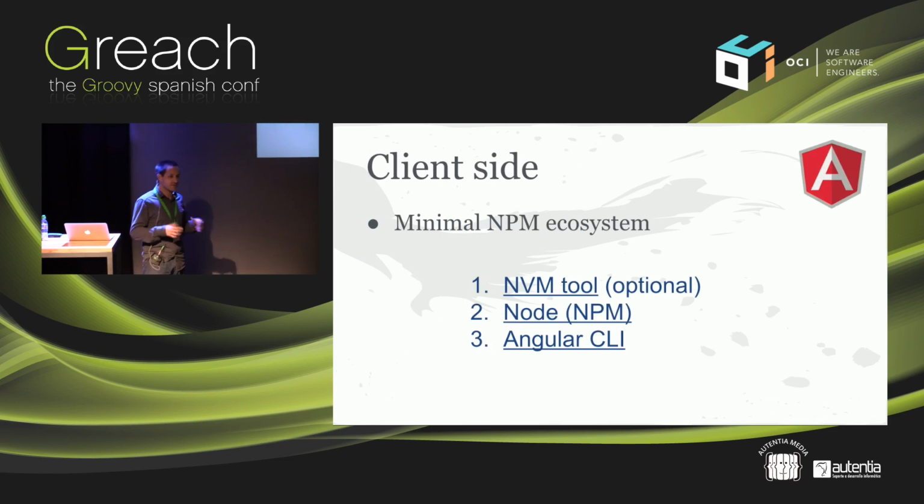But in the front end, that for us is harder. In this example, in this profile, we only need two of these tools. I added another one that is NVM, which is like SDKMAN, the equivalent one, and Node, of course, and the Angular CLI. I will explain the benefits of that.